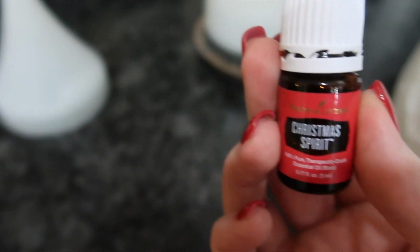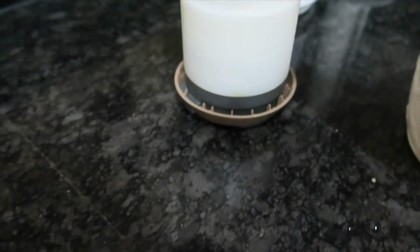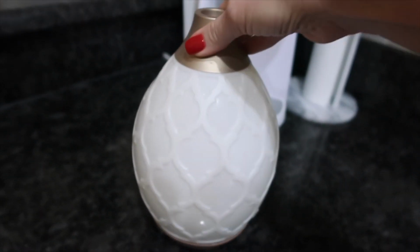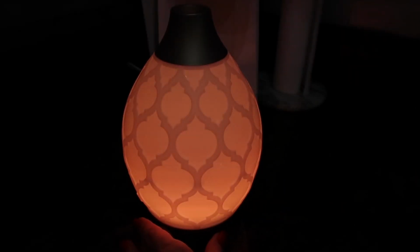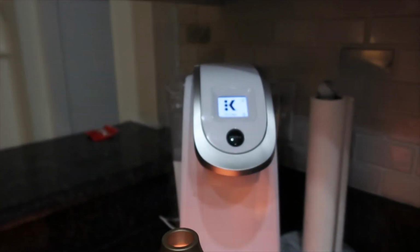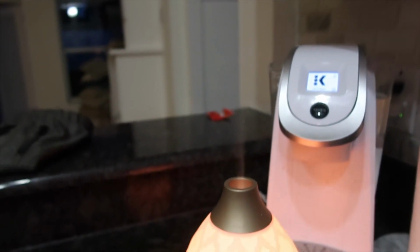I'm going to start this decluttering off with a little bit of my Christmas spirit in my diffuser. I love this. The kids are out of the house at the park with my husband, and I am going to have this diffusing in the air. It's already evening time, and it is perfect to get me in the mood to clean.